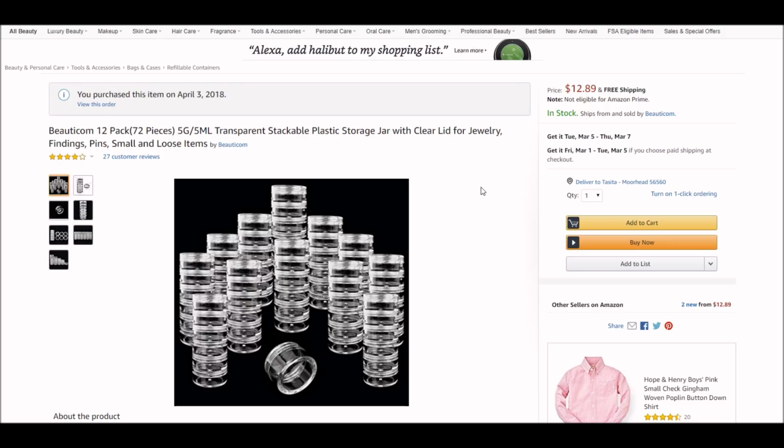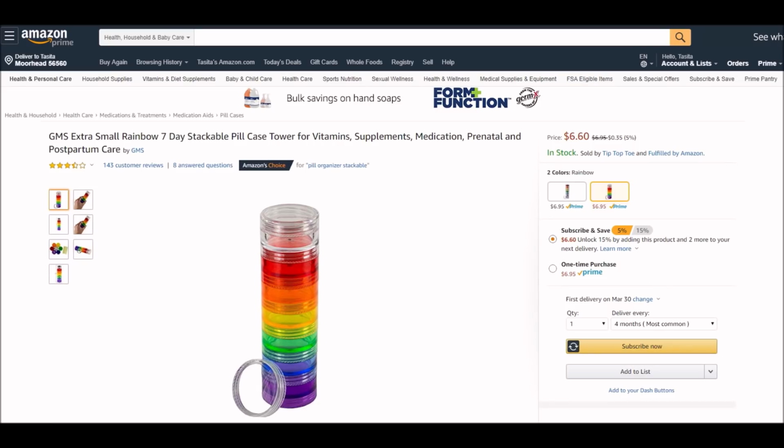If you want something that's a little more sturdy, there are a couple other options that I found here, and they're kind of cute too. So there is this rainbow 7-day stackable pill case. What it's meant to be used for is to put vitamins or medication in, and each day of the week is a different color. You could use these for the same thing. You could throw makeup in there, anything you want.